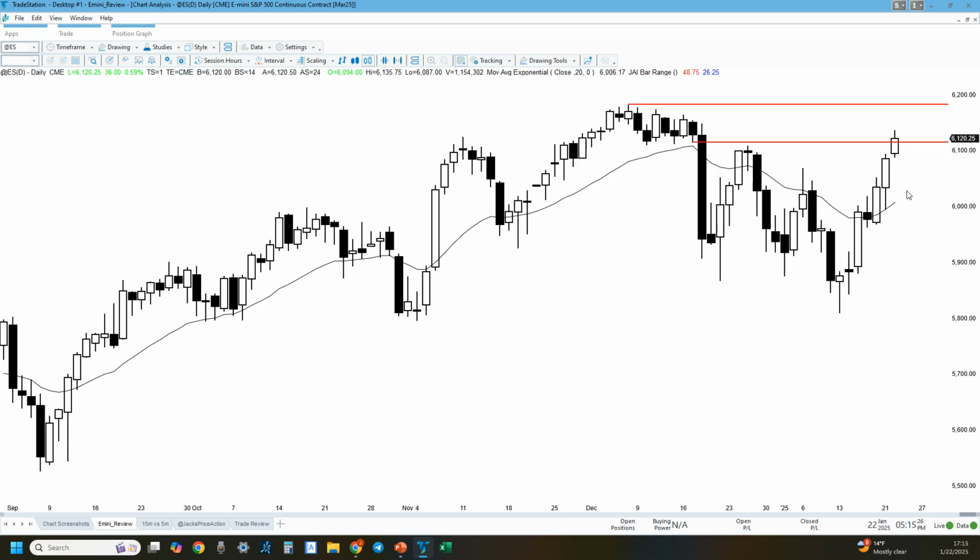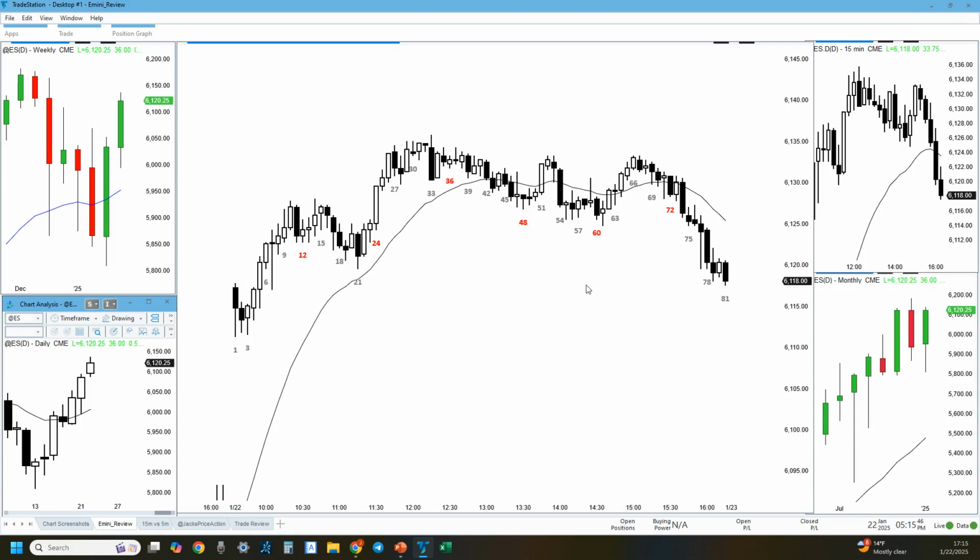I don't think we'll get anything crazy because I think the bulls need a second leg up after this rally. So I think we'll probably start to disappoint the bulls tomorrow, as we already did today. Lots of trading range price action into the end of the day. So I'm expecting more trading range tomorrow. But that is it for me today.